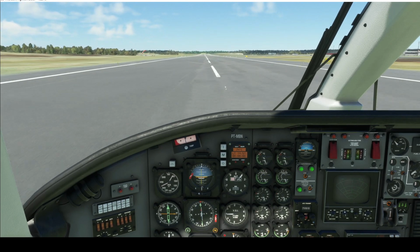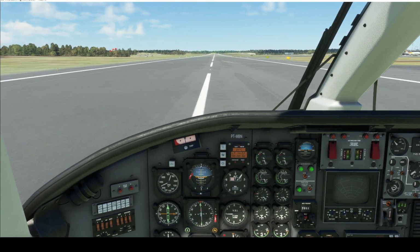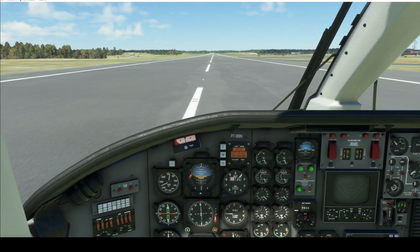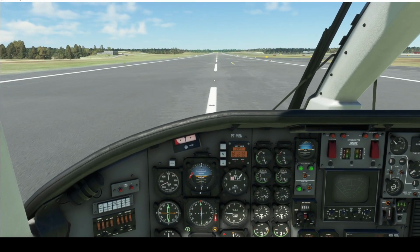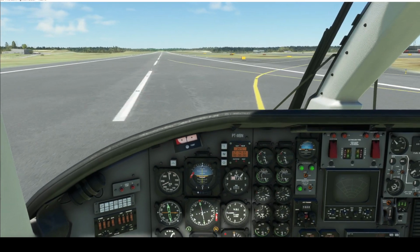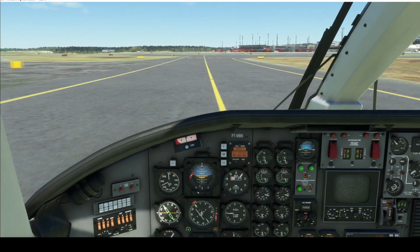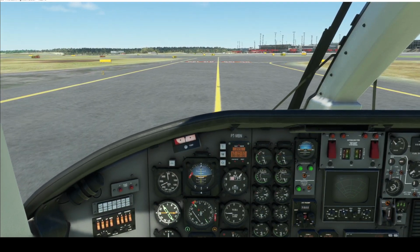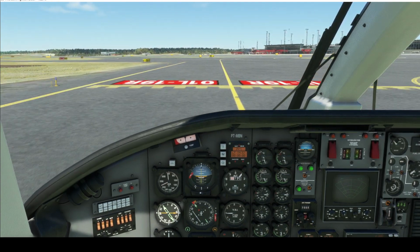Okay, so we are touched down. There's no need to reverse the aircraft since we're coming in that slow. Just use some manual braking and exit the runway. Okay, I will report to traffic now that we have vacated the runway. All traffic, runway 01 left is vacated.